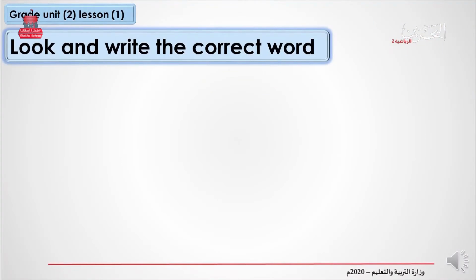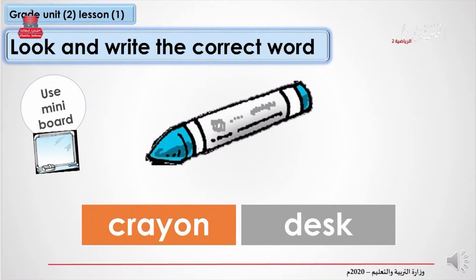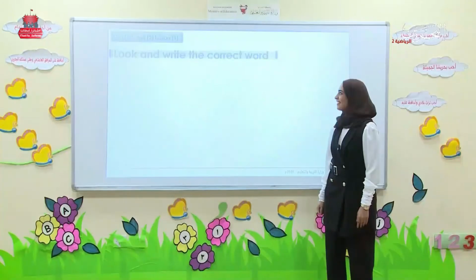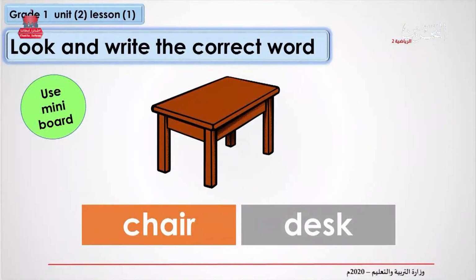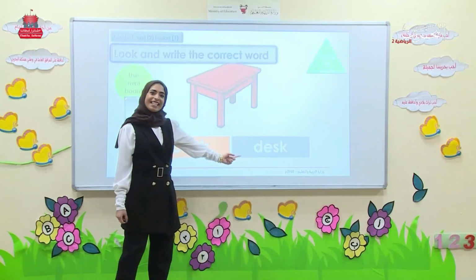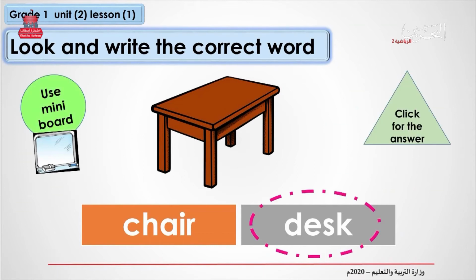Now, I want you to look and write the correct word. You can use your mini board to write the words. Look at this picture. Is it crayon or desk? Can you write in your mini board? Crayon. Well done. Let's have a look at another one. Look at this picture. Which one is the correct word? Chair or desk? Can you write it in your mini board? Desk. Great job, kids.